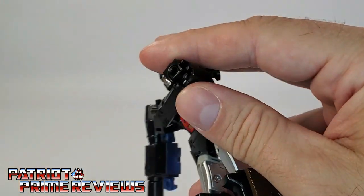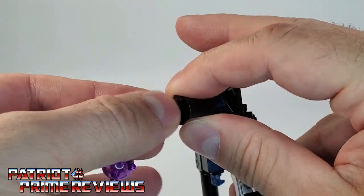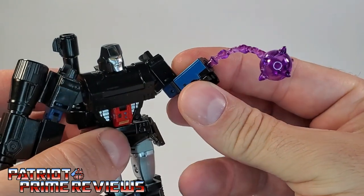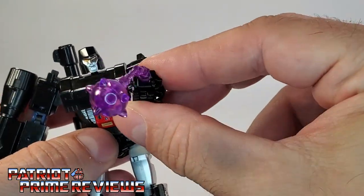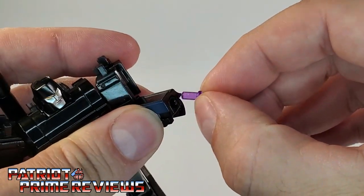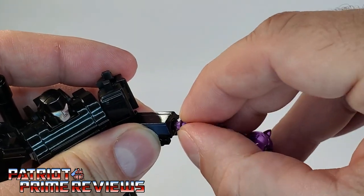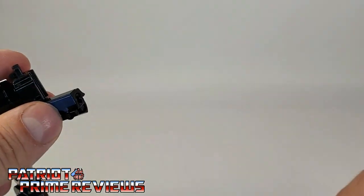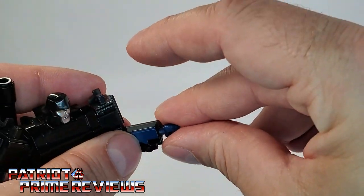While that fist is out, let's go ahead and bring in the flail. Peg that in. So there is his Energon flail. So that looks really cool. And it really doesn't go in that deep. I mean, it's kind of loose compared to the hands, but still, it's a cool option. Let's see, we'll put his fist back on.